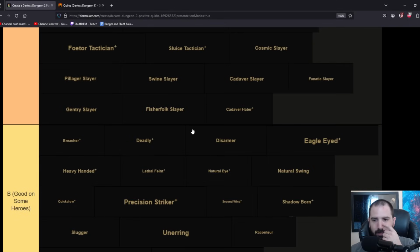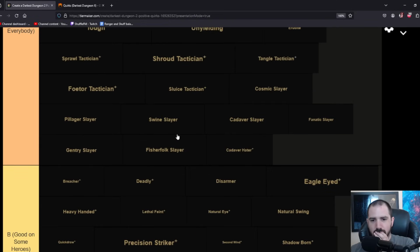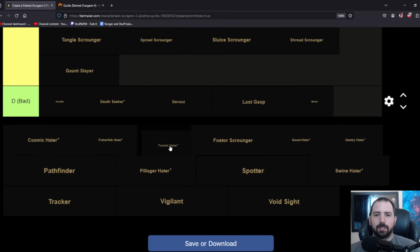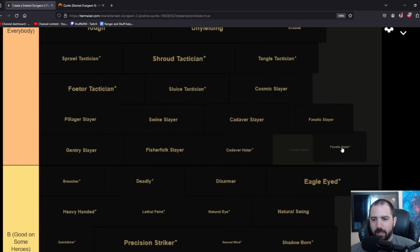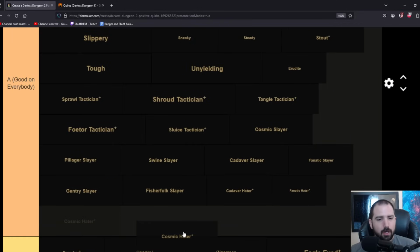Because... Wait, where did I put the other one? Is that the first one I moved? Yeah, it should be, right? Yeah. But yeah. Cosmic, it's all the bosses, and cultists are everywhere, so being able to do a little more damage and all that in that fight is good. Cosmic Hater, not quite... You know, this is almost lock-in with how good that is.